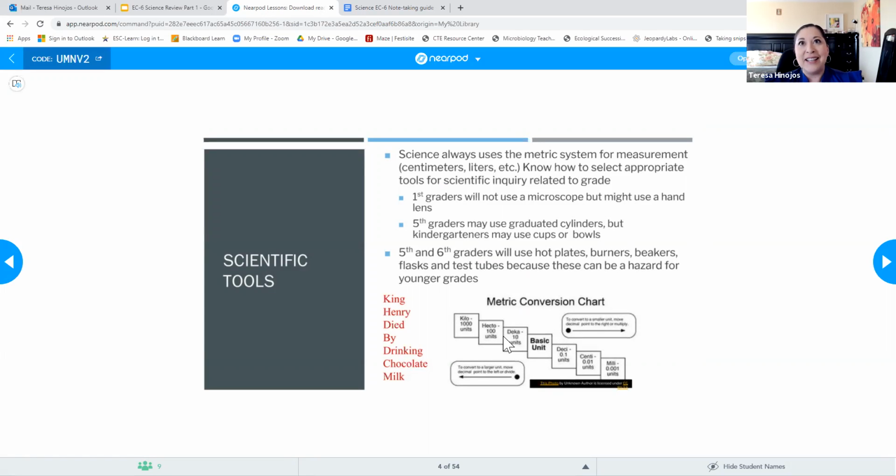So when I take a test, literally what I do is I write down the letters. King Henry died by, I just write the first letters, and that's how I remember the order of the units. And that tells me which direction I'll be moving things. I wrote them here on the side going top to bottom, but I always write them from left to right. So K, H, D, B, D, C, M. And then based on whatever they give me, now I know which way I can move my decimal point. So that's just a quick way to remember that.